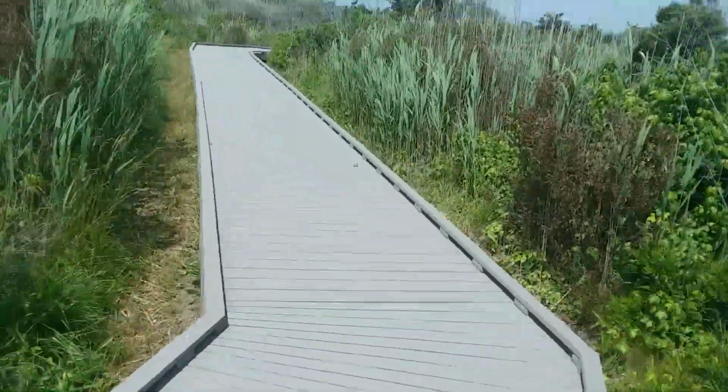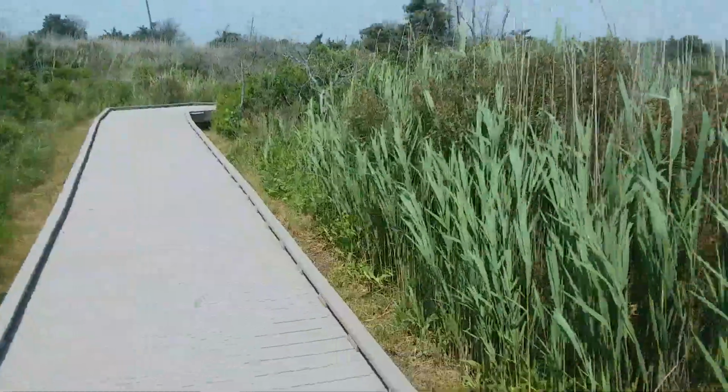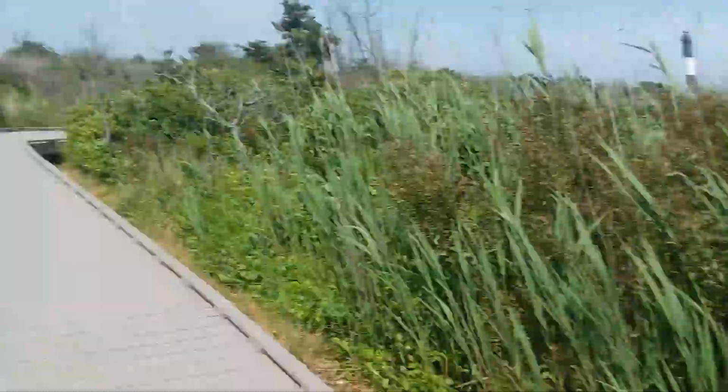Sharp bend. I just realized this is a different catwalk. There's no more giant railings. Cool.